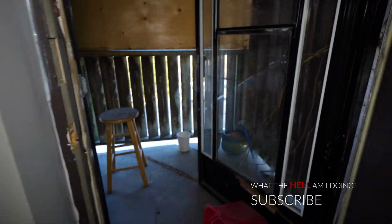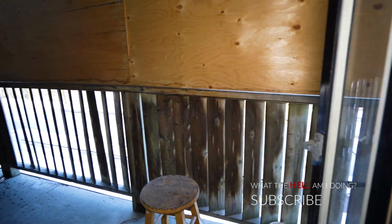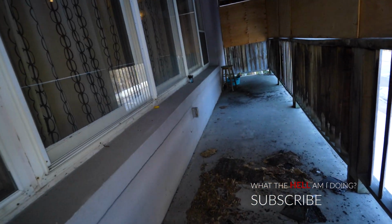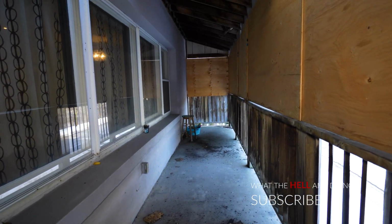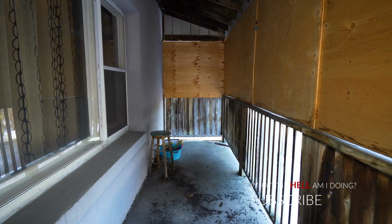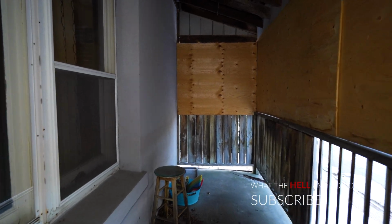I'll show you guys this balcony real quick. Got a nice screen door. Very nice railing going along, gives a lot of privacy. But yeah, you can see this would have been a great spot to hang out. Get to sit and watch people, see what's going on in the city.